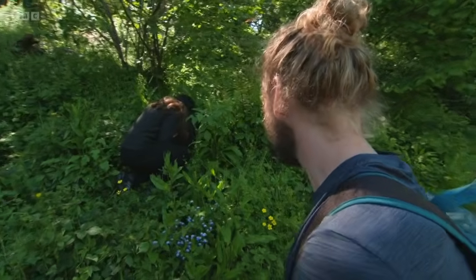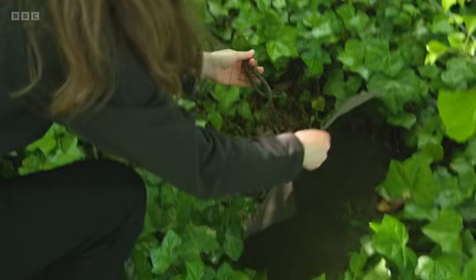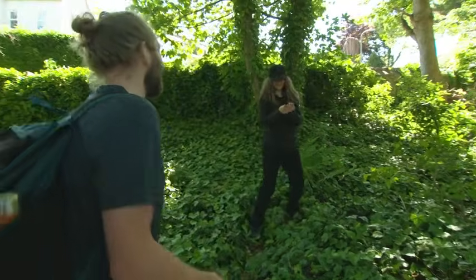Anything under that one, Lauren? No, nothing under this one. It particularly works well for juveniles. Have you got one, Lauren? I found a snake. Here we go. Incredible.